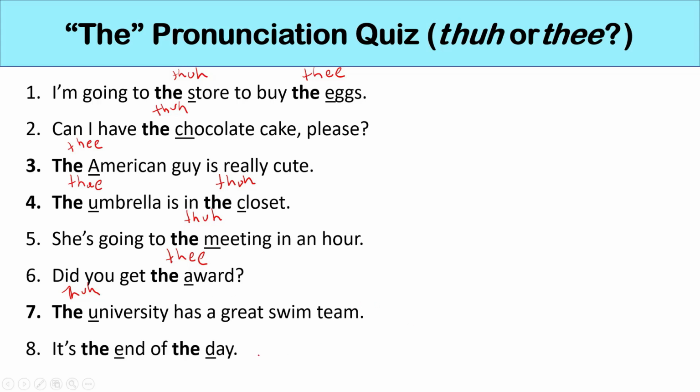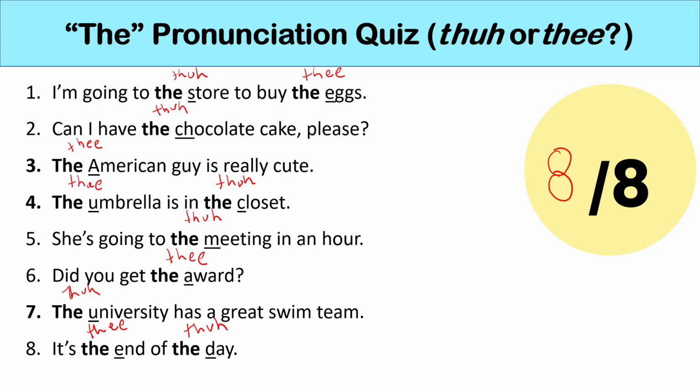And finally, number 8, it's the end of the day. End begins with a vowel sound, eh. So we say it's "thee end of thuh day" because day begins with a consonant sound, d. I want you to listen and repeat this sentence. It's the end of the day. It's the end of the day. And you can see that many times we have sentences like this with both "thuh" and "thee" in the same sentence. Okay, I want you to let me know how many you got correct out of 8 for this pronunciation quiz on "thuh" or "thee".